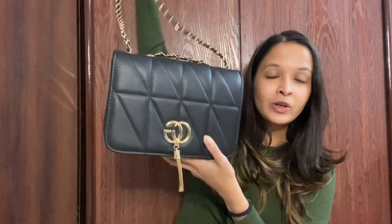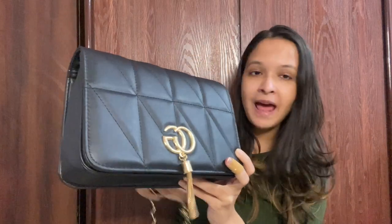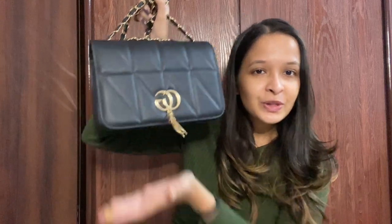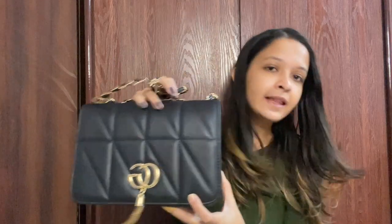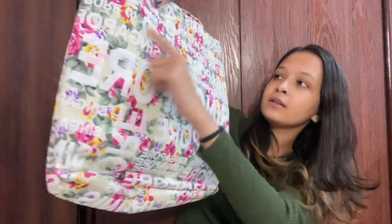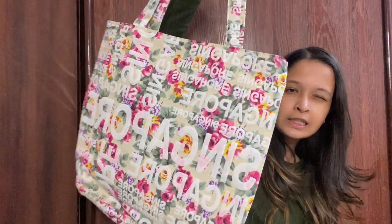Okay, so yeah. Now the next thing that I'm gonna show you all is this sling bag, which again I got from Boogie Street. Look at this, it is so classy. The black color, oh my god, I just love black color. And I think a black color bag goes with literally anything. So this is the reason why I purchased it in the first place, and also because it looks so good. And the next thing that I got is this bag. Okay, this bag, this is such a pretty bag. It says Singapore, like Singapore is written all over it. It's really cool, it's really funky, like a nice beach bag.